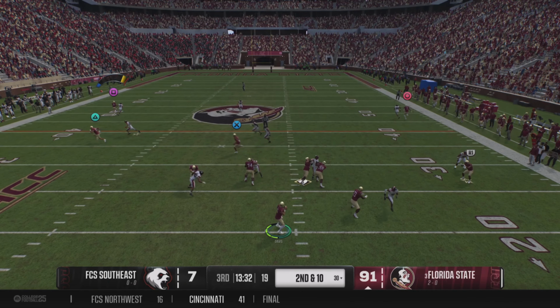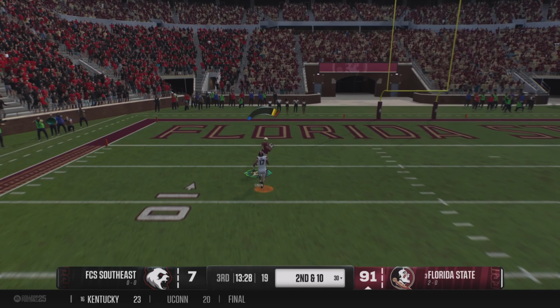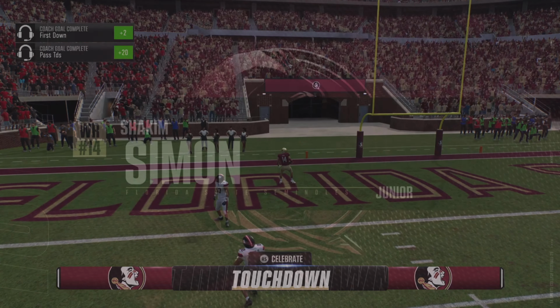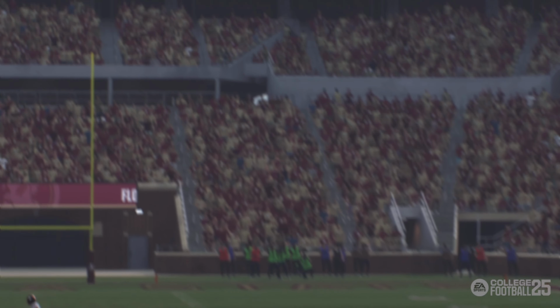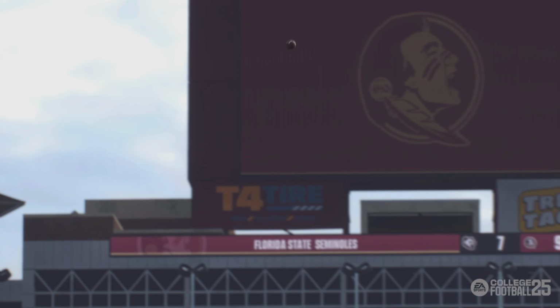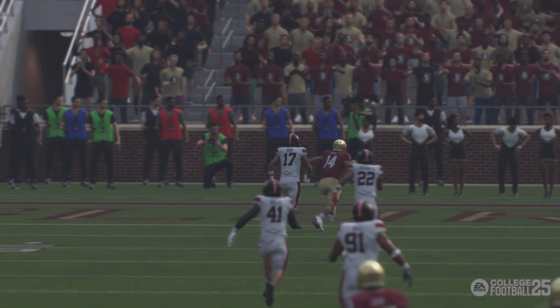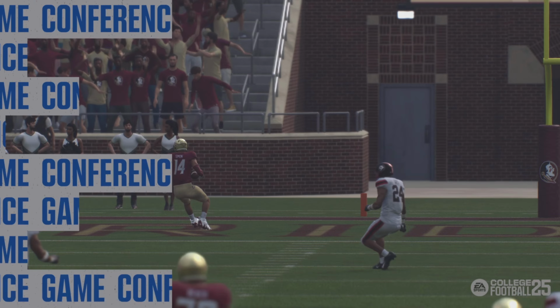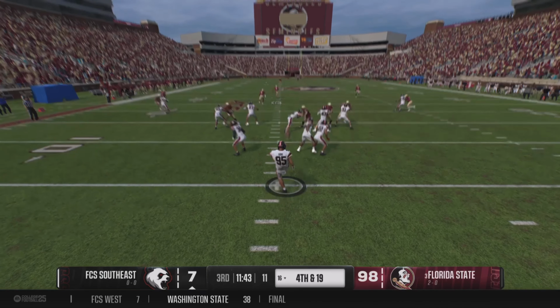After the incompletion, they go back up top. He hurls one deep down the left side. It's complete! They take their first drive of the third quarter, march it down the field, and score. There is no end in sight for these guys. Punt unit. Three and out, and not much choice but to get rid of the ball.